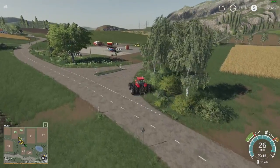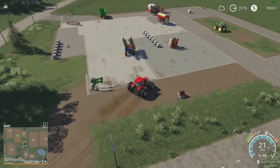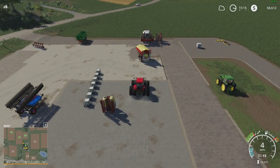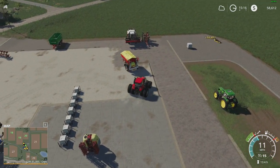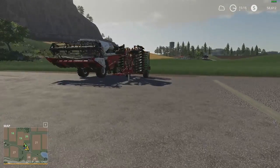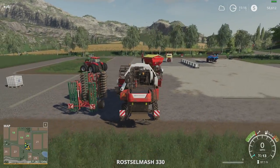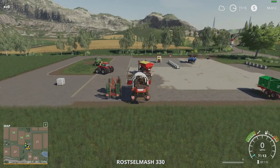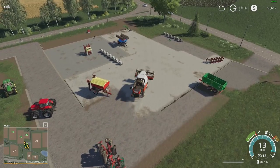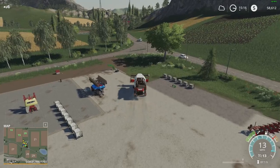So let's get some field work going. That's what we really need to do. Where's our... Okay, cultivator's there. We'll put the cultivator on this tractor. It's just lagging like crazy, but we don't need this combine if we have the John Deere. We can get by with that tipper, but we just simply don't need this combine anymore. So let's run this down to the shop as well.